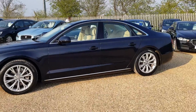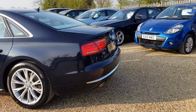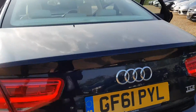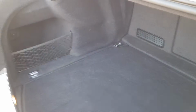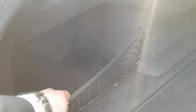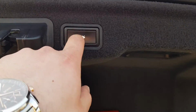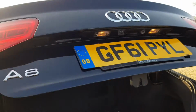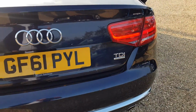Now have a little walk around the car, and I will start by showing you the boot. Now it's a fully electric boot, so it will open by itself. Obviously being the A8 gives you a good sized boot, so you've got some netting here on the side for extra storage, and you have a 12-volt socket there, so if you need to plug in a quick hoover to do your boot and stuff like that, and some extra storage over on that side as well. Now there's a button here for the electric boot, so just press of a button, boot will go back down, leaving you with the A8 badging and the TDI Quattro badging at the back.